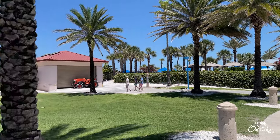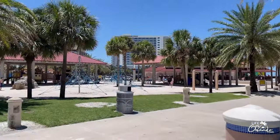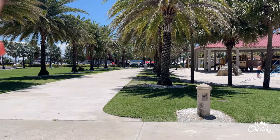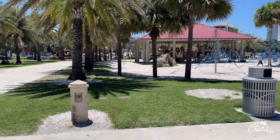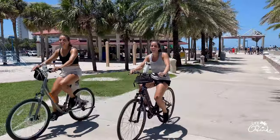Here's the Hilton. Here's the beach. We're heading towards the pier. Here is that large playground that I'm talking about. Over on the other side of the street is the marina, where you're going to be able to rent jet skis, take boat rides, parasailing. There's lots of activity over there.